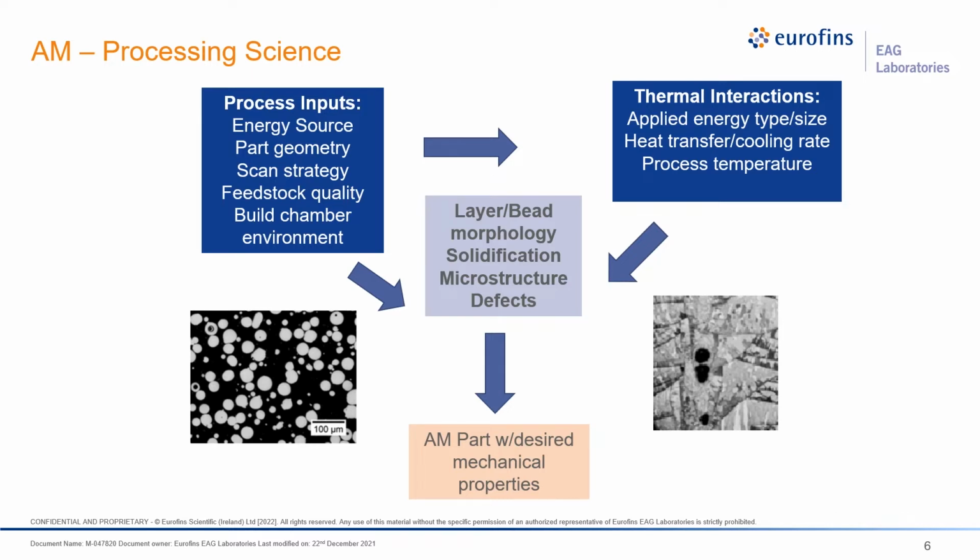From welding metallurgy, we know that all welding process variables and inputs, such as power, speed, beam interactions, heat transfer, process temperature, wire chemistry, base metal chemistry, preheat, interpass temperature, and more all help control the thermal and physics interactions that subsequently determine the solidification kinetics, phase distribution, phase transformation, crystallographic orientation, and grain morphology, which dictates the properties of the material.